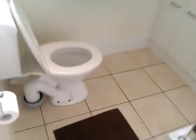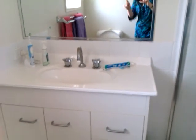We've got the other shower, the toilet, the basin. So this is off our room, not the ones that the kids share. And this is the cupboard space. I don't know if you can see it very well. It's pretty messy. But this is the cupboard for the clothes and stuff off our room.